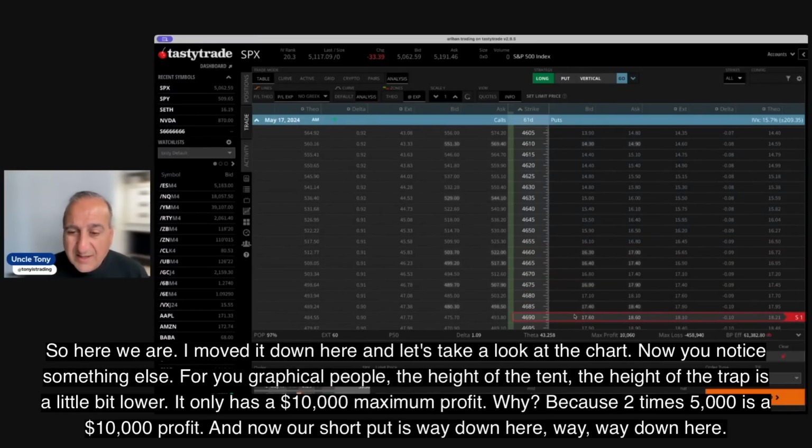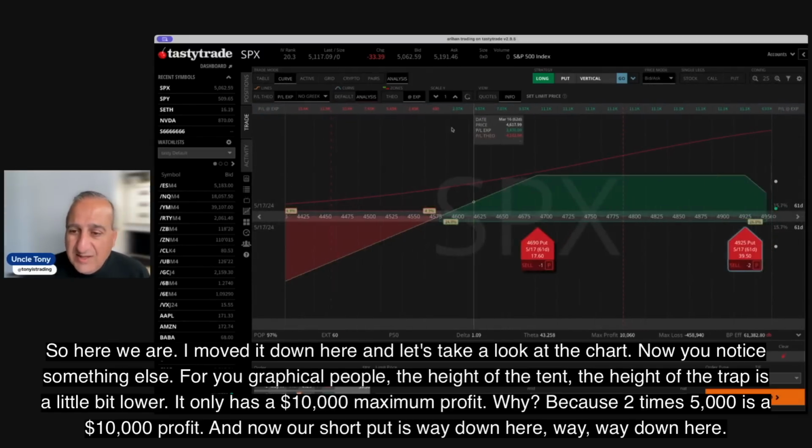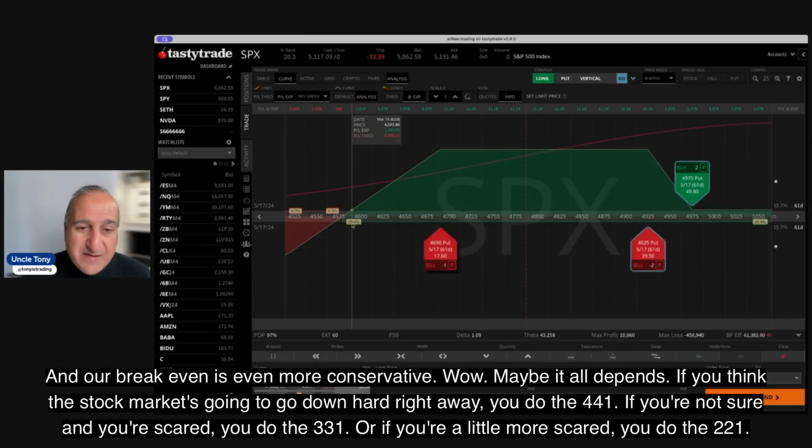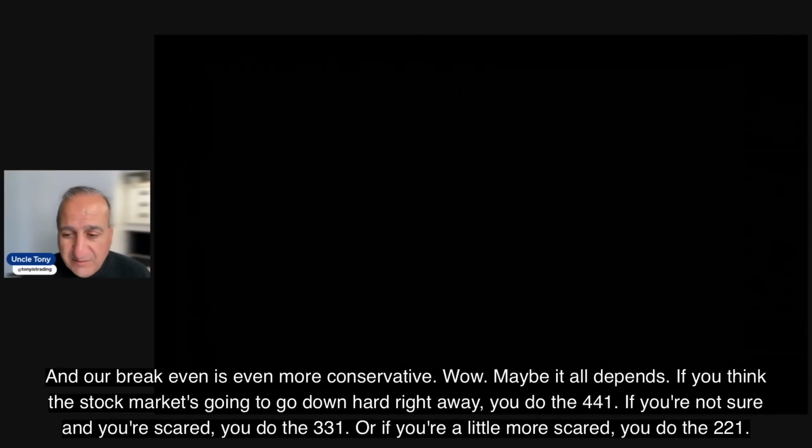So here we are. I moved it down here, and let's take a look at the chart. Now you notice something else. For you graphical people, the height of the tent, the height of the trap is a little bit lower. It only has a $10,000 maximum profit. Why? Because 2 times 5,000 is a $10,000 profit. And now our short put is way down here, and our break even is even more conservative.